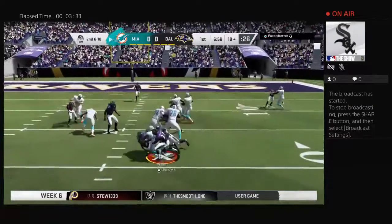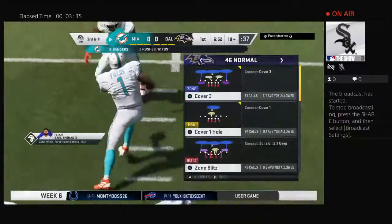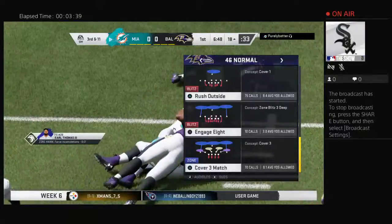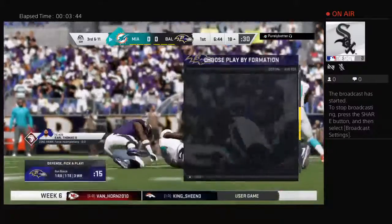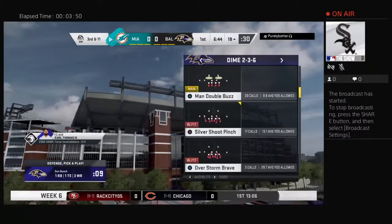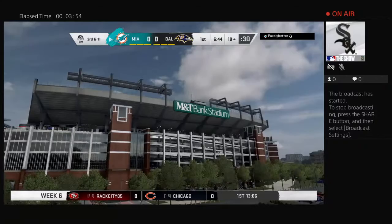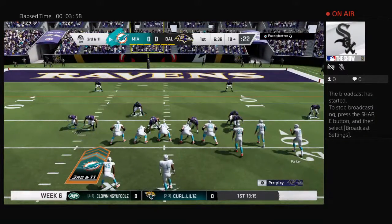It's a 2nd down run with Sanders. And he is going to be stopped cold behind the line of scrimmage. Officially, it will go as a 1-yard loss, and that's going to lead to a 3rd down. And it looks like we've got a dime set here defensively. 6 DBs in the game.